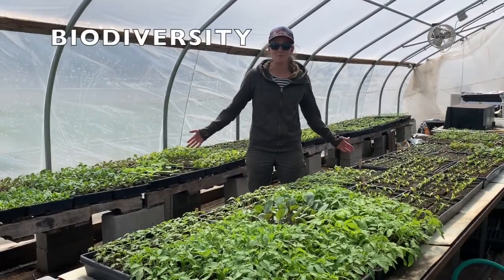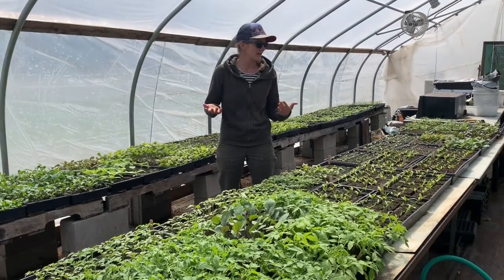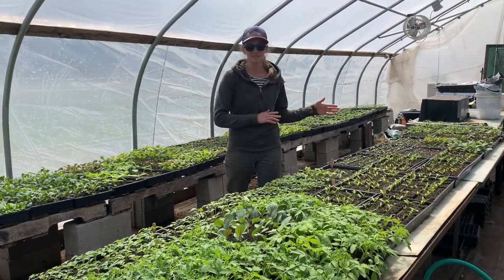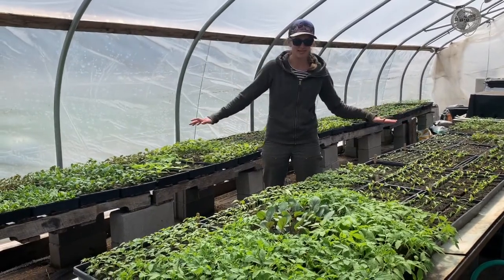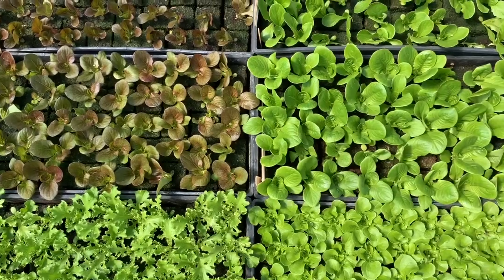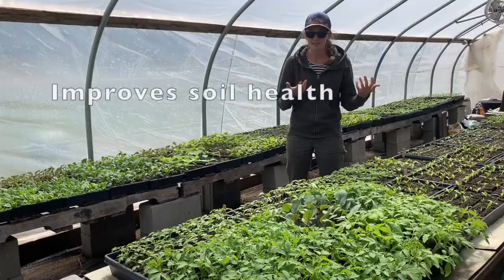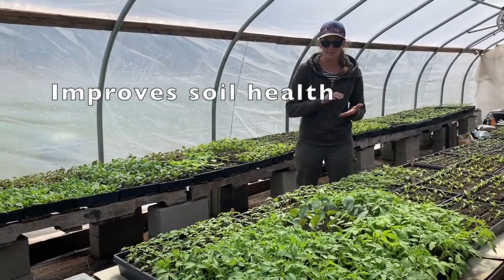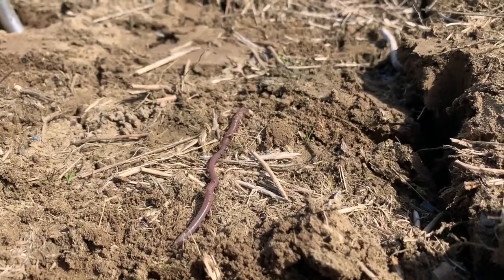Today we're going to be talking about biodiversity and why that's so important here on our farm. At the Dartmouth Organic Farm, we plant about 40 to 50 varieties of plants in any given year. You'll see about 20 or 30 different plants already started in our greenhouse. Biodiversity is really key to our success. Having a wide variety of plants helps us to create a diverse and resilient soil ecosystem.